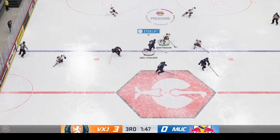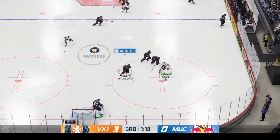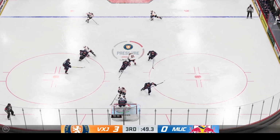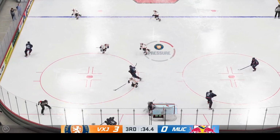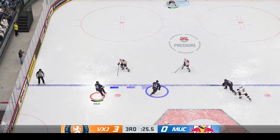And he takes the feed. Moves it to Reeder. Looking to make something happen along the boards. Moves the pass in front. And he denies that great opportunity there. Up along the wing. Into the offensive end now.